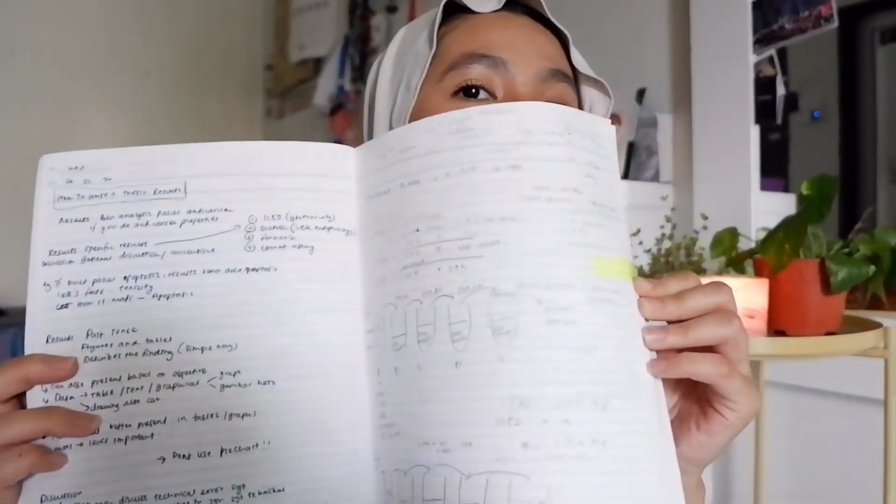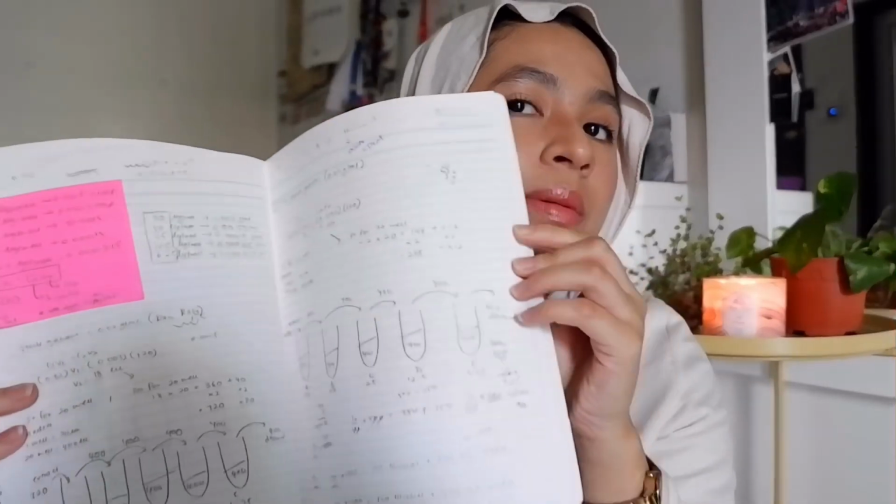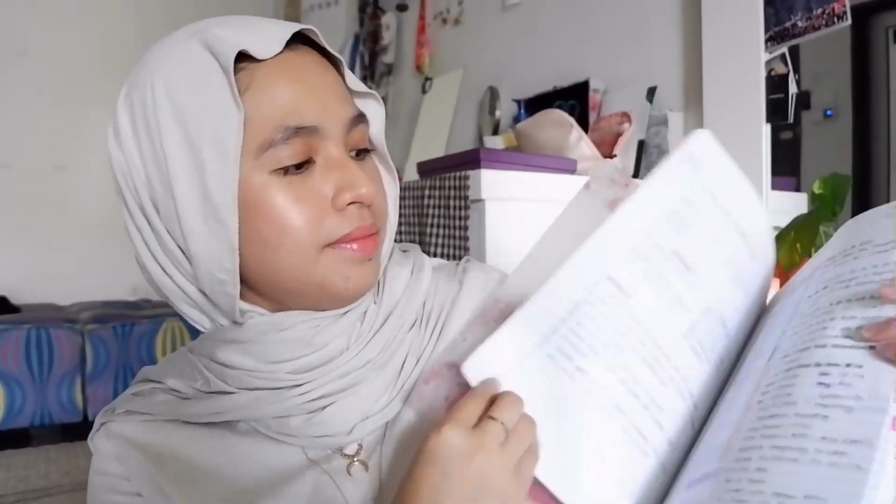So yeah, the next thing that I bring in my bag is my lab book. I write everything in here. This is what I wrote so far. I literally put everything that comes to my mind in this book. And when I get back to my room, I will rewrite everything in my actual lab book. So this is how it looks.